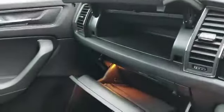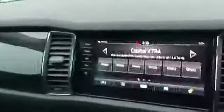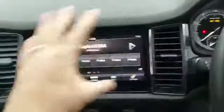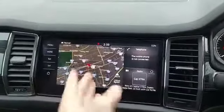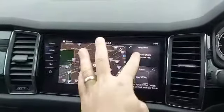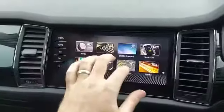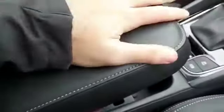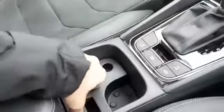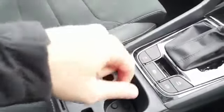There's dual glove boxes, so a high glove box and a low glove box. A 9.2 inch touchscreen infotainment system here with satellite navigation, Bluetooth, DAB radio, and of course Apple CarPlay and Android Auto. There's a large armrest in the middle here which has come up, and twin cup holders, of course, and all the usual amenities such as those.